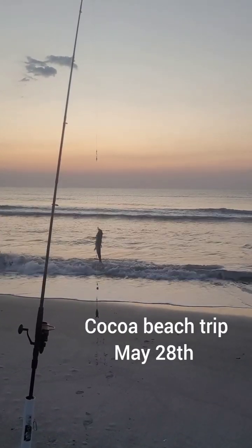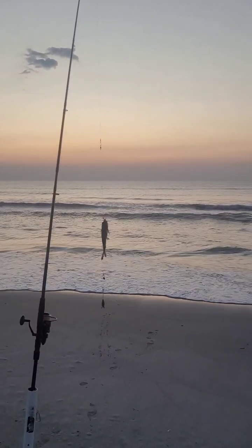Hey everybody, it's Space Coast Sunrise down here at Cocoa Beach across from Patrick, Second Light Park.